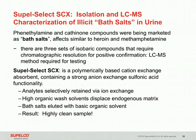So we picked Supel Select strong cation exchange sorbent because the bath salts compounds all are basic, so they will be protonated and charged at the neutral pH of the urine. And then on the SCX, they would be retained via ion exchange mechanism, and we can use high organic wash solvents to wash off all the matrix, and as a result, we can get a very clean sample.